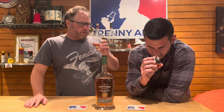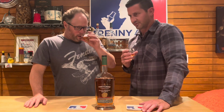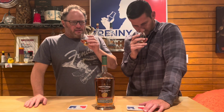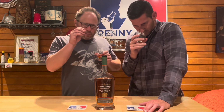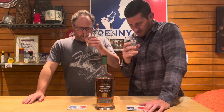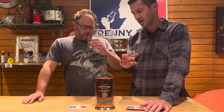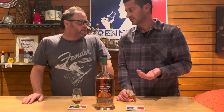Back to the nose on this, it is that bright, fruit forward, vanilla ice cream, vanilla, strawberries, but like when strawberries have a little bit of that sour tang to it. But then there's the maple-iness and that creaminess, the 40 Creek house style. And you know what? I've got to be honest with you. When I try a 40 Creek, that's what I want to taste. Totally. I love their house style.